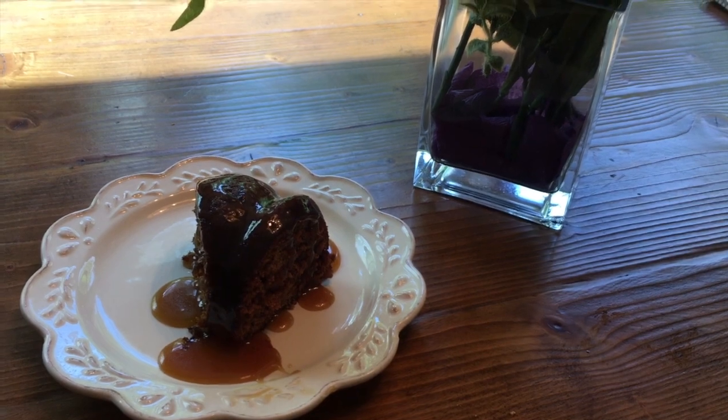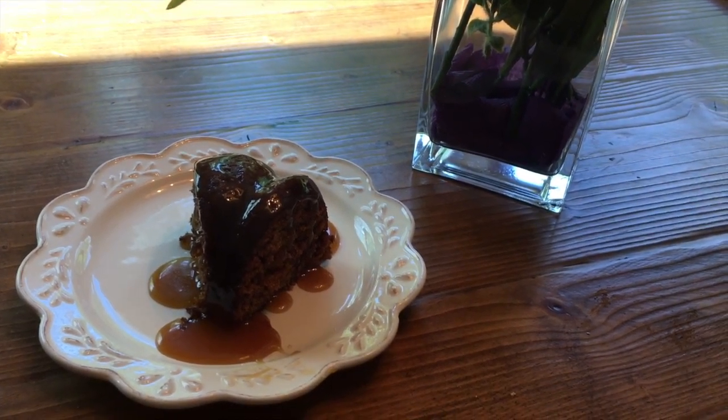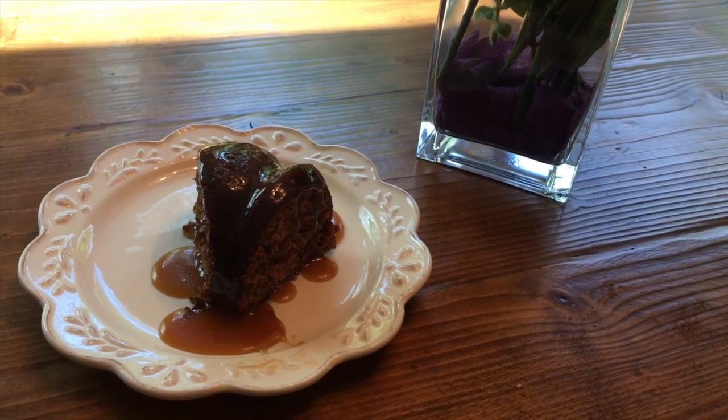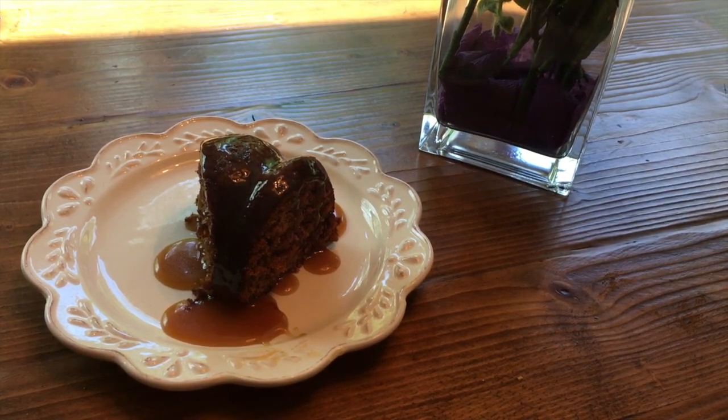And here is the finished product, our slice of sticky pudding with the caramel sauce drizzled over. I like to store the caramel sauce separately if I'm not going to serve the whole cake at once, and then just drizzle it on slice by slice.